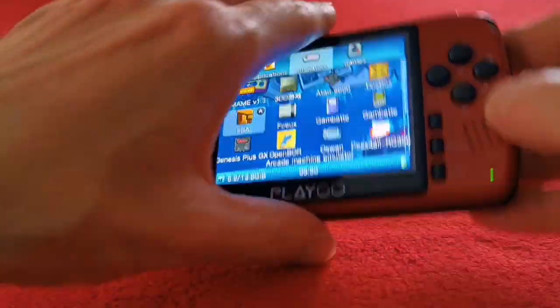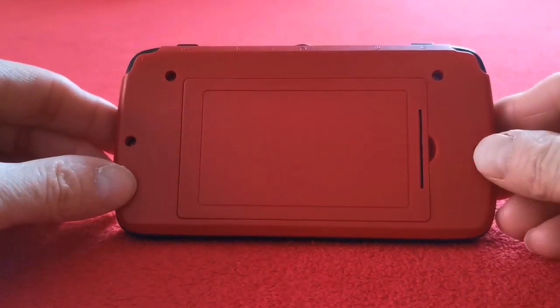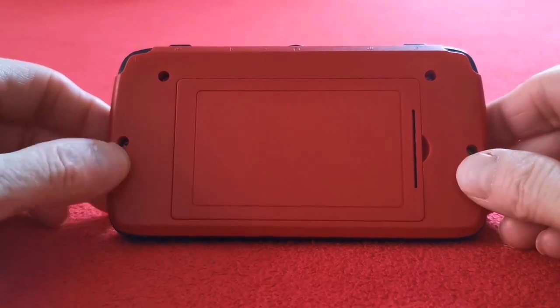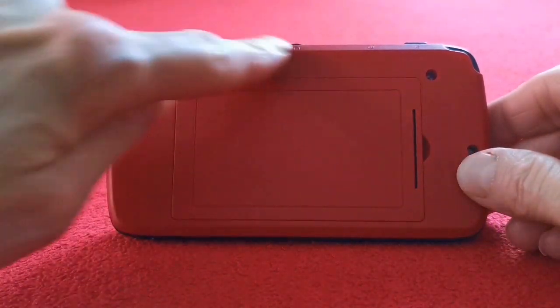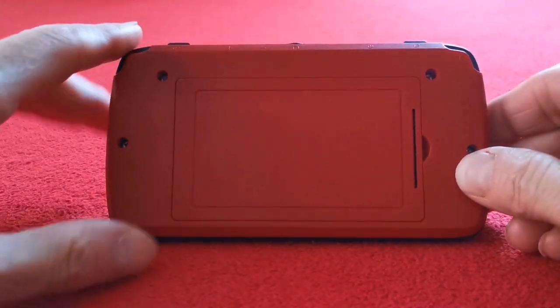Here we go. Oh no, it won't do it. All right then, okay. So here we go at the back, guys. Now this is something that I've heard a lot of people complain about. They think that this looks very, very cheap. But again, the plastic's absolutely wonderful.